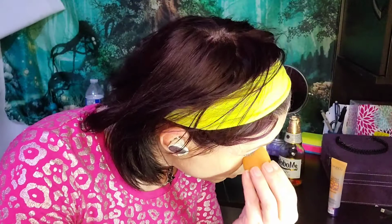So the next step for us is going to be our base. Now, you want to make sure that you get this spread evenly. And if you can avoid having to do extra work around your mouth, all the better. When you're using this Magic Skin Beautifier, it sets up a little bit quick, and it doesn't have the same characteristics as foundation does. So you kind of get one shot sculpted.